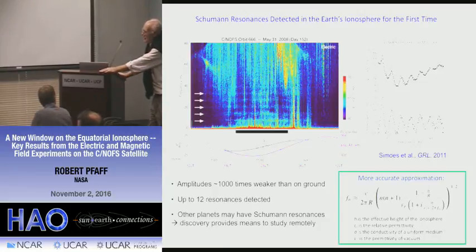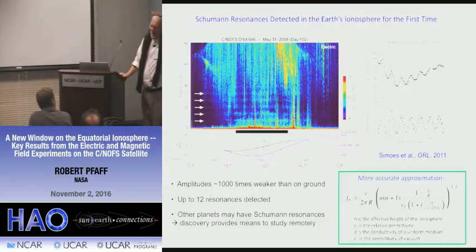Because that would, after a research mission, be the next step. In fact, COSMIC was supposed to have follow-ons and all this. And there actually is a follow-on called COSMIC-2 that doesn't have electric field probes or magnetometers, but it's going to be looking at the plasma density and the ion drifts.